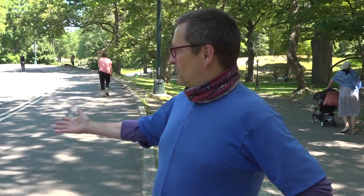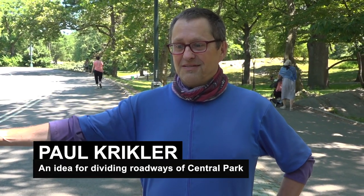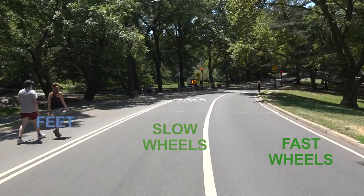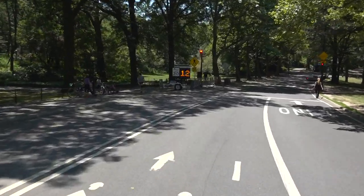We could replace this roadway with a ribbon of three distinct colors on the pavement. First one's for people using their feet, people who jog and people who walk. The next two could be people who use wheels, and there's a whole range of wheels that people use. And it would be fun. Imagine a 6-mile loop of a ribbon of three different colors with some great signage. It would transform the way that people enjoy this park.